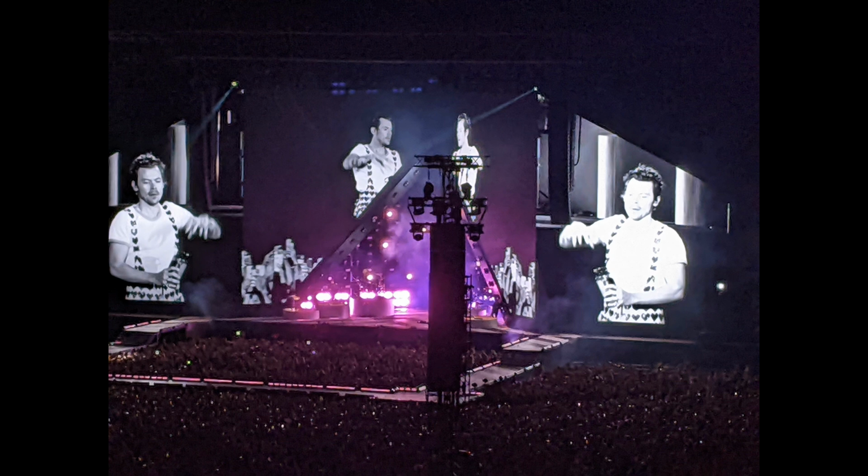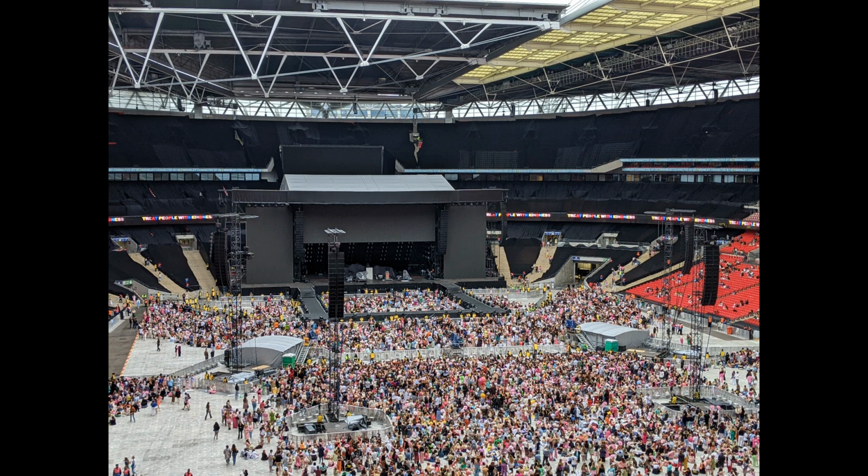As for the view otherwise, we were on a diagonal compared to last year. Last year we had a straight on view, so even though we were right up at the top, at the back of the stadium, I liked the view last year because you were just looking straight on at the stage. You still had that great view of the screens.